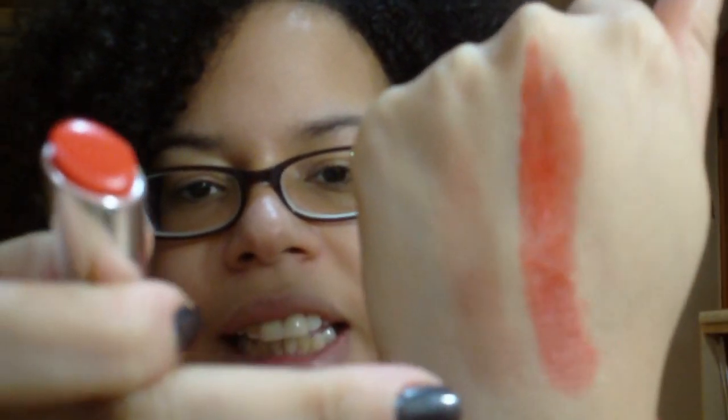I don't know if you can see that the product globs up in certain places, and I'm going to do a couple more. I'm not doing anything fancy, just going back and forth. And you can see it skips and then builds up, and that happens on your lip, and it's just not cute. So the color is not even at all to me, and that is something that I think is really annoying on your lips.